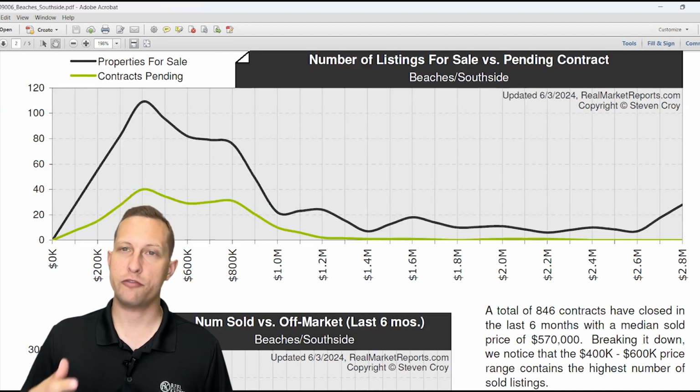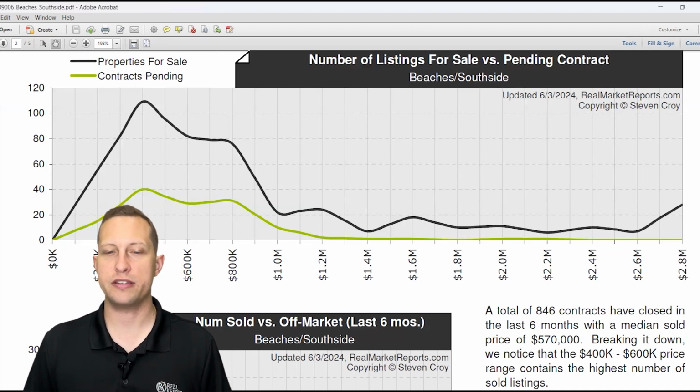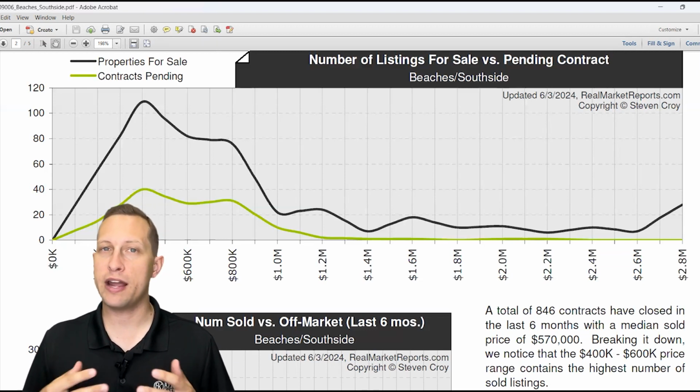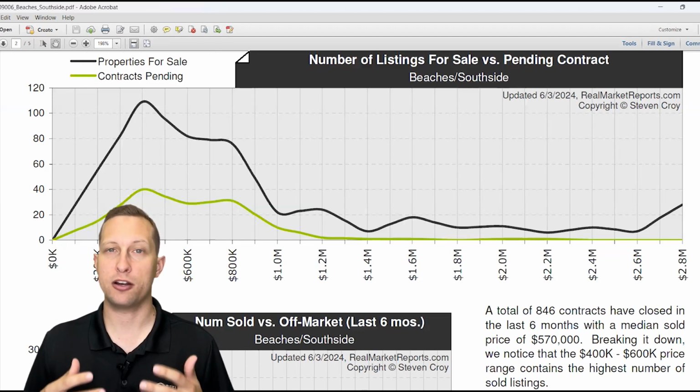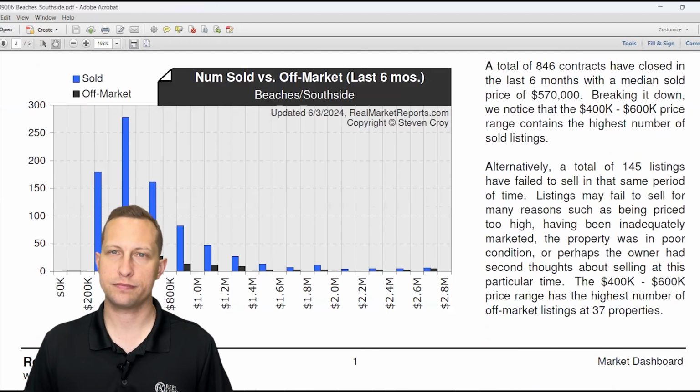Now, if you're a seller, what you need to understand is you have more competition, so you might have to be more aggressive on your price or on the terms to get the best buyer possible for your home and get it sold in a reasonable time.